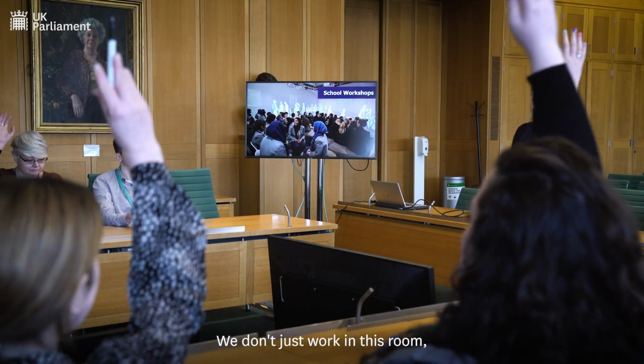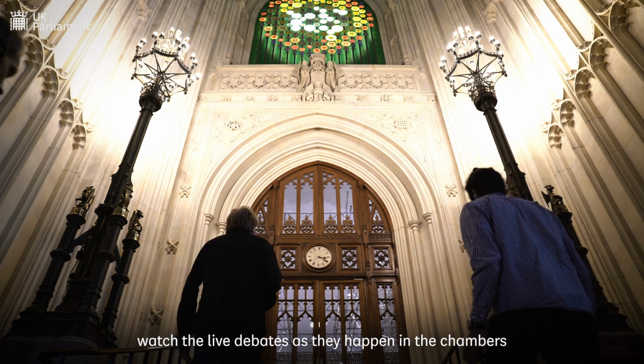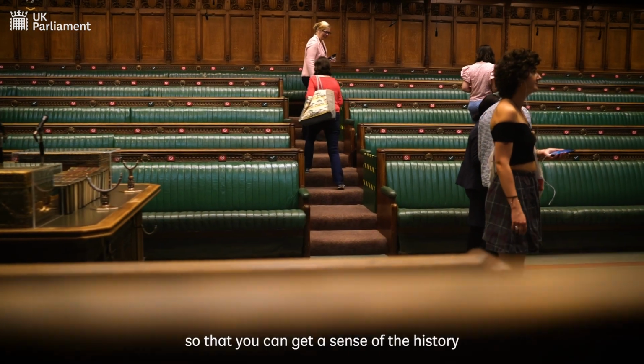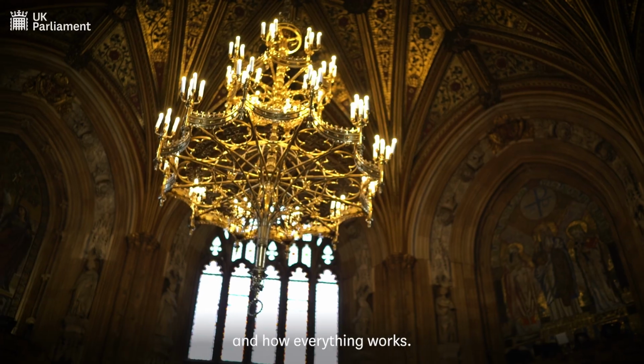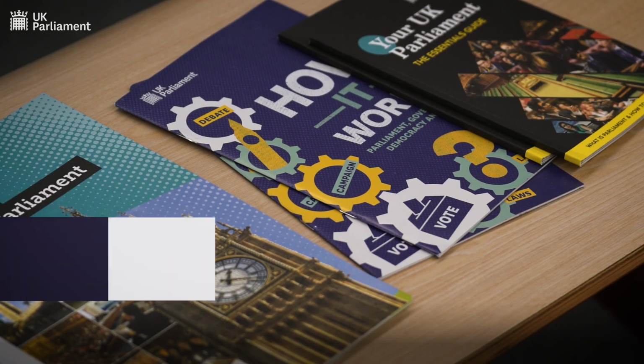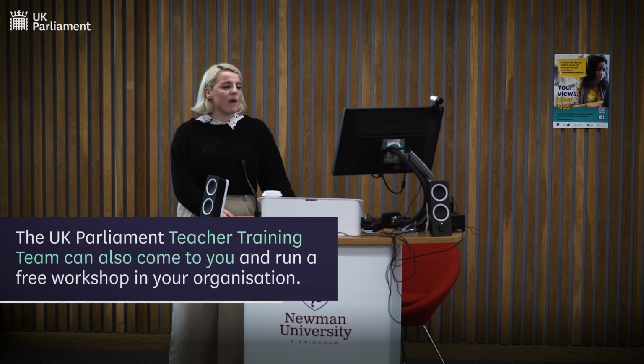We don't just work in this room, but we also explore the building, visit galleries to watch the live debates as they happen in the chambers, and tour the building so that you can get a sense of the history and how everything works. The UK Parliament Teacher Training Team can also come to you and run a free workshop in your organisation.